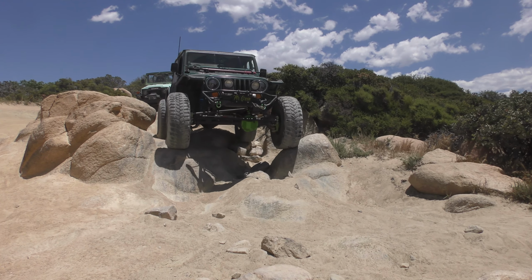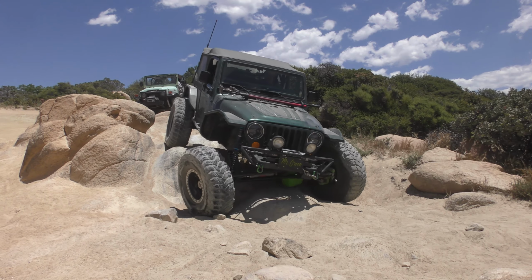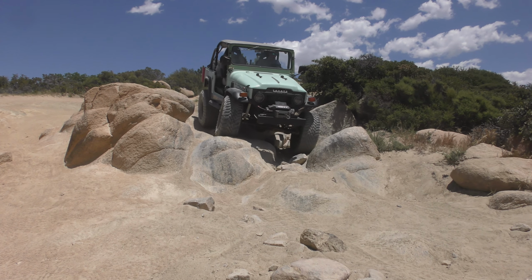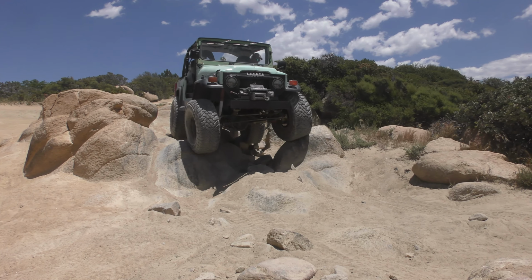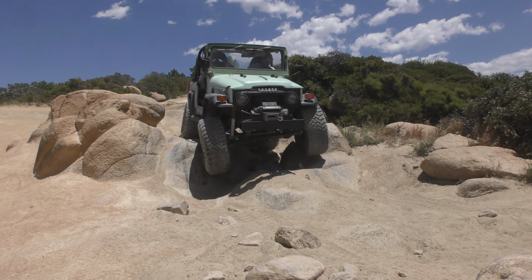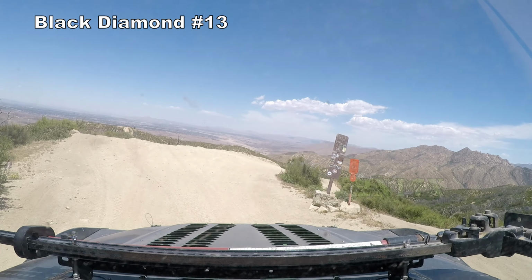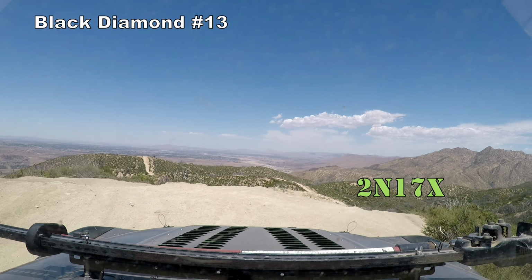Right after that is this optional play spot. It has changed pretty radically over the years, but there always seems to be fun to be found here. Our next Black Diamond Trail is 2N17X. 2N17X downhill.